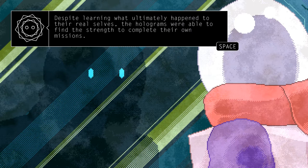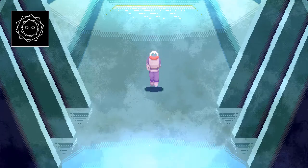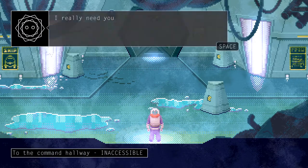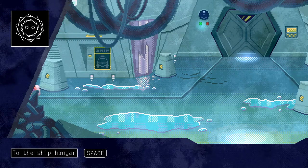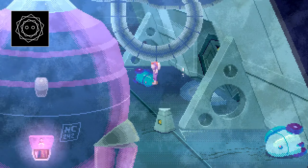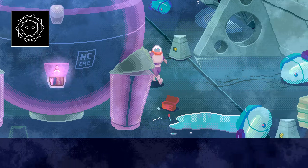Despite learning what ultimately happened to their real selves, the holograms were able to find the strength to complete their own missions. So, let's go have a look at the escape ship, okay? I've unlocked the ship hangar for you. Look at this beautiful purple egg.